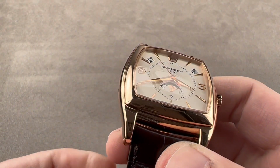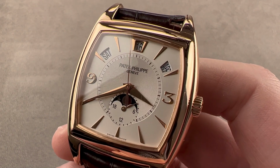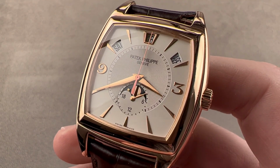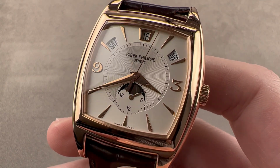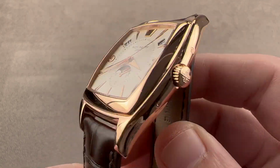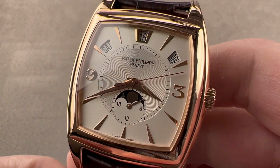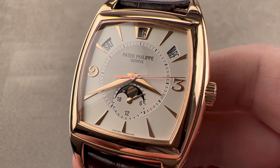tmosso@thewatchbox.com. Today we are discussing the Patek Philippe 5135R-001, the Gondolo annual calendar, a model that was made from 2004 to 2010, and as you see it right here, it would have been made from 2004 to 2009, because this one features the original Geneva hallmark version of the caliber 324, and this example was retailed in 2006.